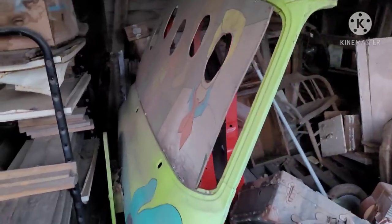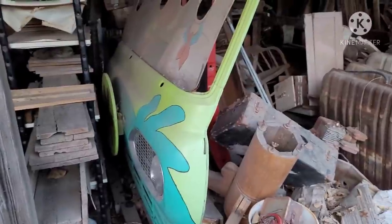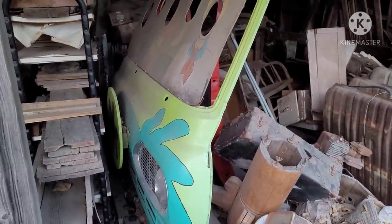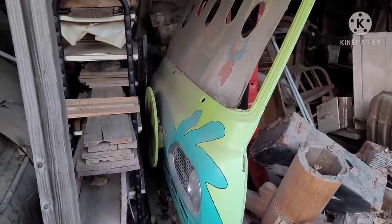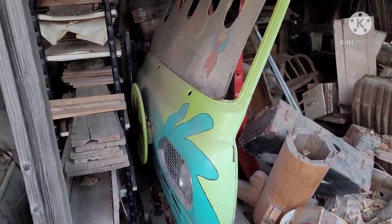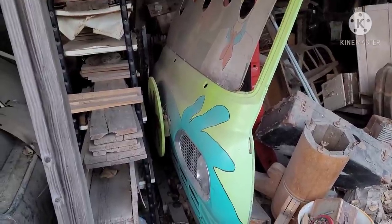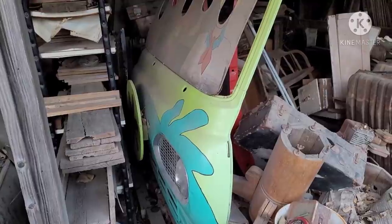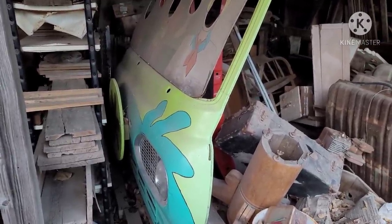This was actually a camper that they had demolished the back half of. And really this was about all that was left of it by the time I got it. So we took this nose off the chassis, and it's been sitting in here collecting barn dust, but given the right time and circumstance, it could be pulled out again and used.